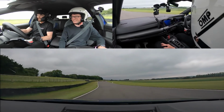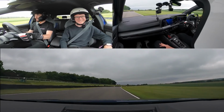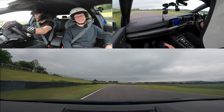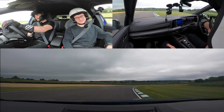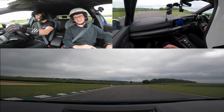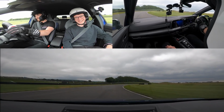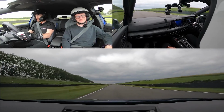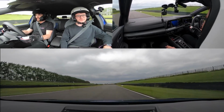Enjoying it? Yeah, man. I haven't been a passenger around Goodwood in so long. It's fast, isn't it? It's such good fun, a quick track. I can hear these near side tyres just like... Yeah, they're dead. When we go down to this corner, we'll probably have to brake quite early because it's washing out a little bit now.